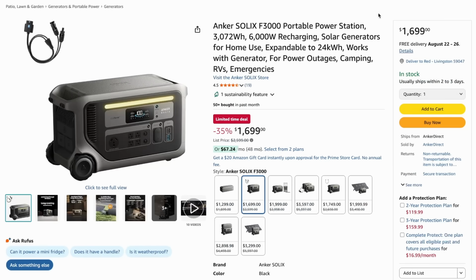Now, if you want to go electric, this is the brand new one, just came out from Anchor, and it's already on sale, down from $2,600, 35% off. This is the big boy system they just came out with as far as the biggest portable system. 3,072 watt hours, 6,000 watt output. It can hook up to your home, to solar, to an RV. It's got all the ports you need on it. It's expandable to 24,000 watt hours with external batteries. That's a heck of a system there for $1,700 on sale.